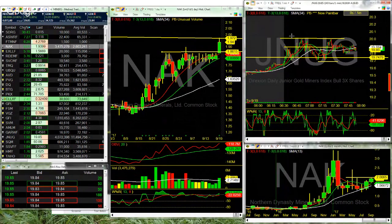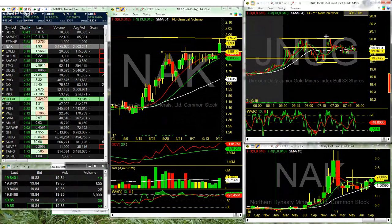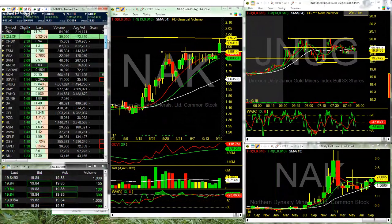I'm looking at a reverse head and shoulders on the 1-minute chart right there. So we had a head and shoulders top, double bottom, and then now a reverse head and shoulders, all in one little 1-minute chart. Pretty damn cool. We got the left shoulder, head, right shoulder, and then the double bottom to punch it right back into resistance. I got the double top now. And watch for the right shoulder swing back, and hopefully we can get over 20 on JNUG. I assume that the rest of the miners are doing the same thing.